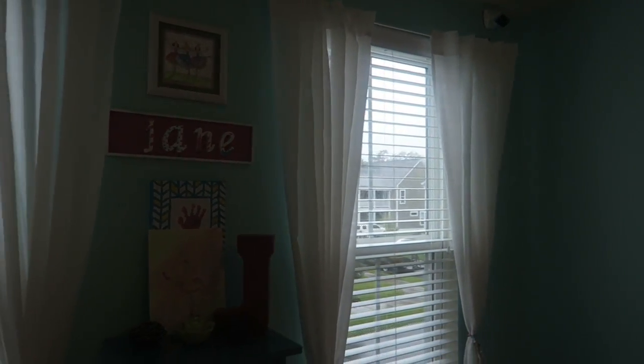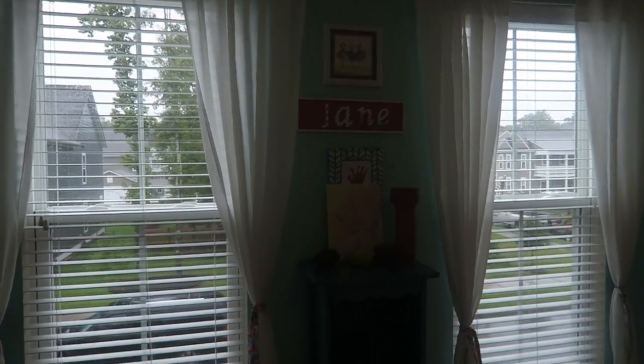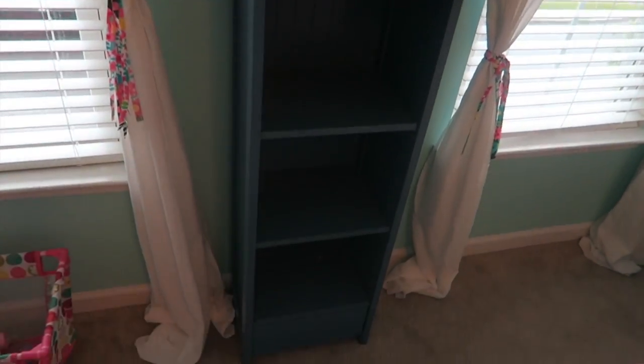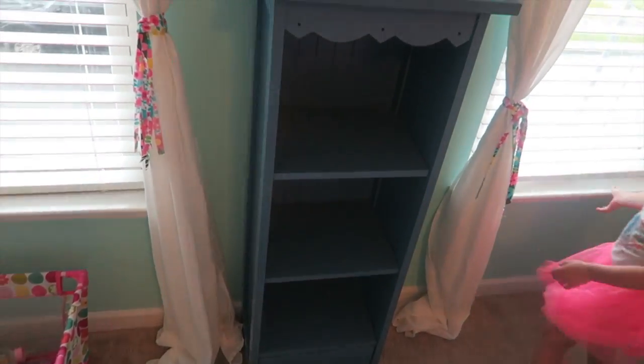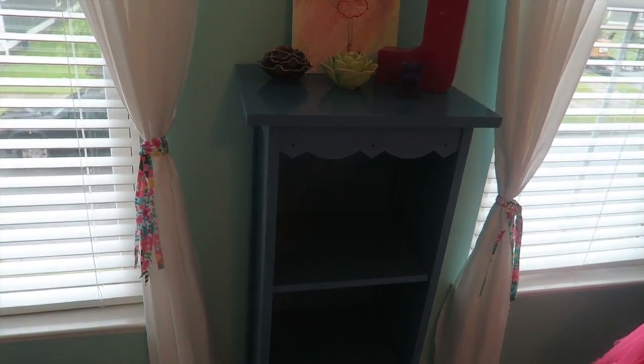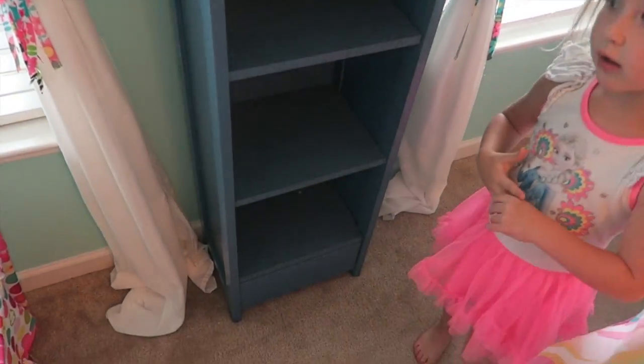And then this is her other wall. She has 2 huge windows here that look out to the front of the house. She has this bookshelf, tall bookshelf. This was in my room when I was in high school. Pretty blue color. I believe it's from Pottery Barn. There's nothing in here yet because her little brother and soon little sister will probably be getting into everything here. So we haven't put anything here like books or anything.